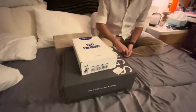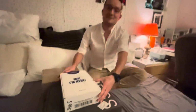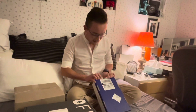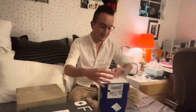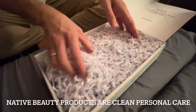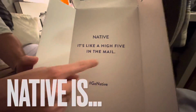Hello, we were in Vegas for 3 days, so when we went back we had some packages. So I guess I had this hard job to open these packages. We start with the first one, the one from Native. It's a combo. I hope I'll be able to open it easily. Oh, really protected. I love the sentence they use. It's like a high five in the mail.